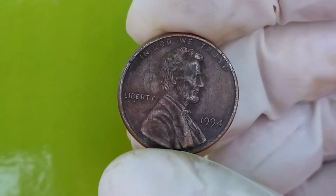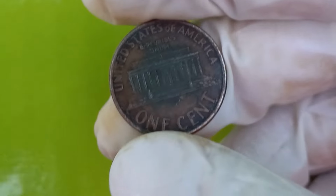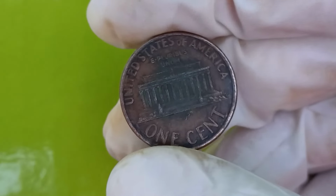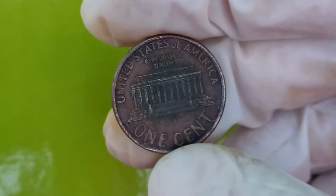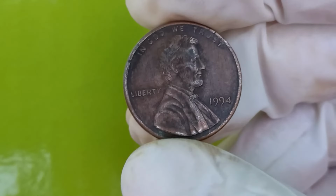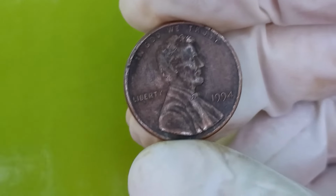In conclusion, the 1994 No Lincoln penny is a fascinating and valuable coin that holds a special place in the world of coin collecting. Its rarity, history, and demand among collectors make it a true treasure for those lucky enough to own one. If you ever come across one of these unique coins, be sure to handle it with care and consider having it appraised by a professional to unlock its full potential value.